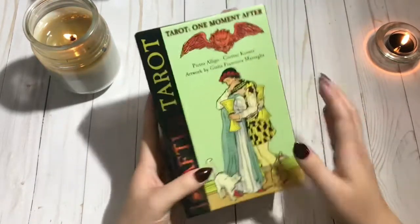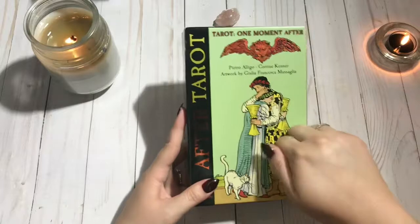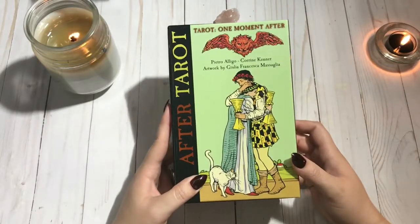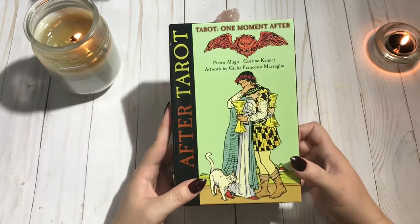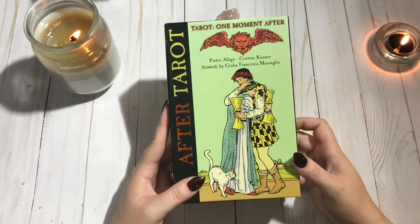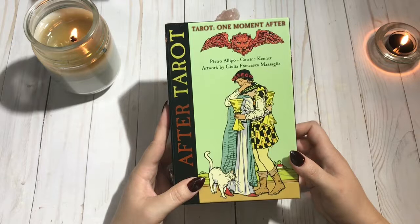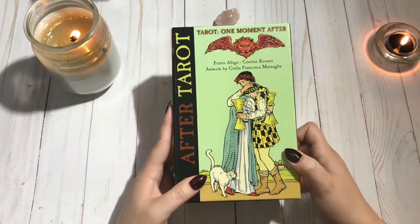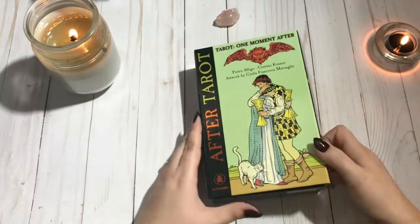So I got it at Barnes & Noble, and it's Lo Scarabeo. The box is amazing. I've had this for over 1.5 years, 2 years. This is my very first deck, like I said, and this deck is very near to me because of that reason. It was my first deck. I loved the images. I love the colors. It's just beautiful. So let's take a look.